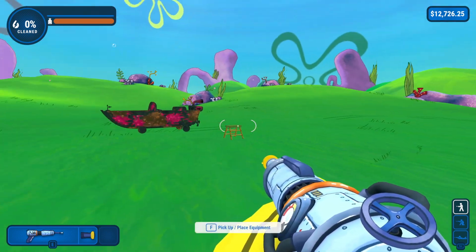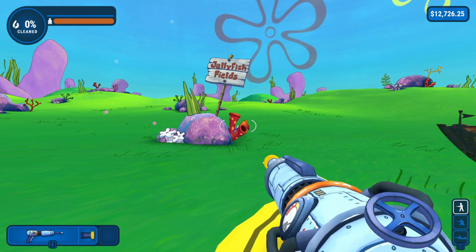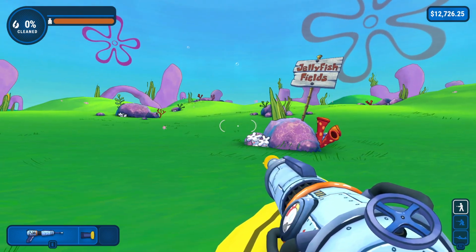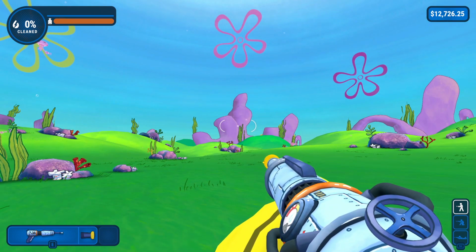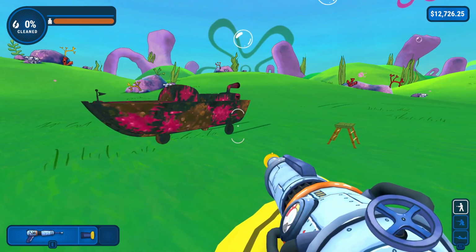There's nothing around except that. Jellyfish Fields. This is where Patrick and SpongeBob would come and catch jellyfish. And Squidward didn't see any fun in it, but then he went after the big one. He got very, very stung.